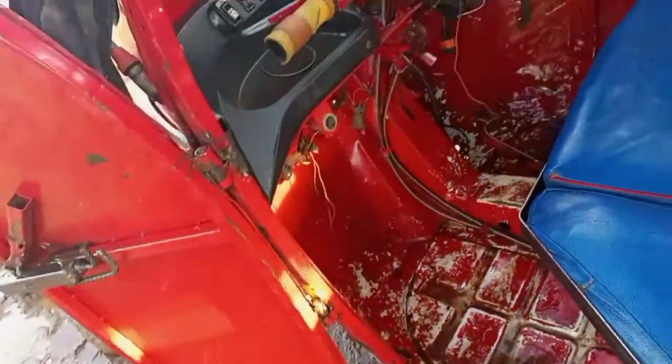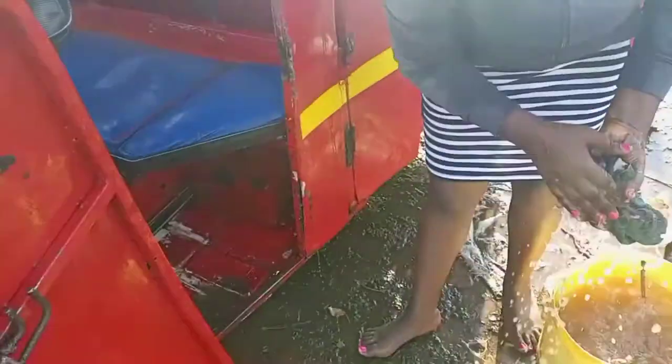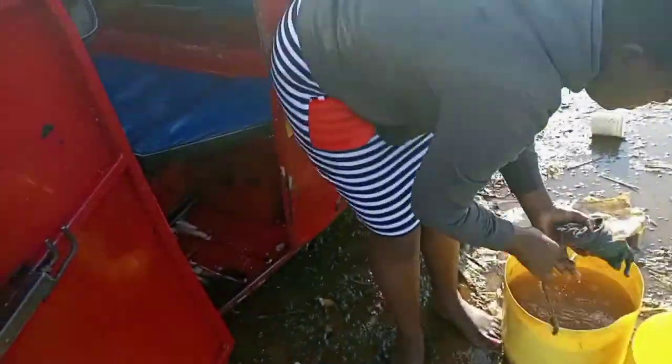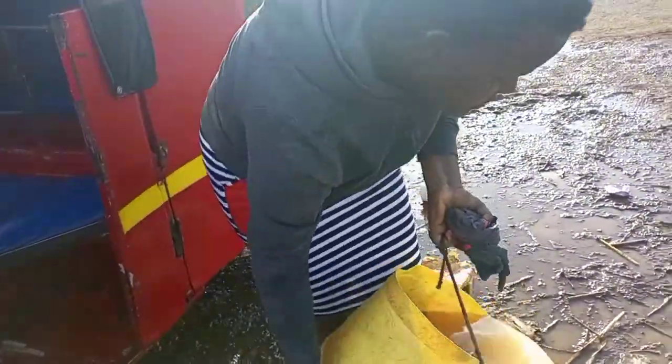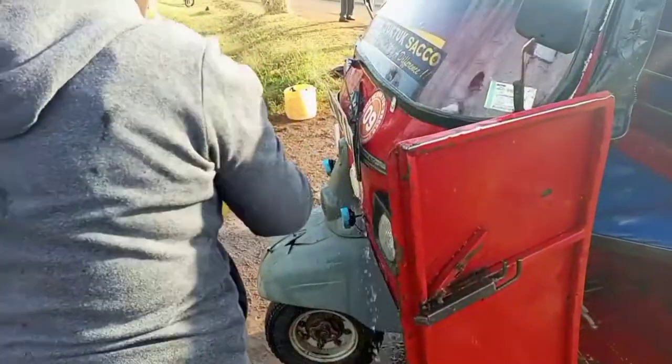Guys, now the same water is used to wash cars. Like, this is a tuktuk. I don't know if you have tuktuks where you are. So guys, you see, the same water from the canal is used to wash cars.